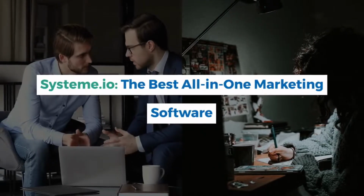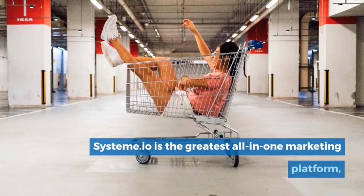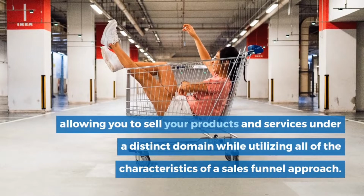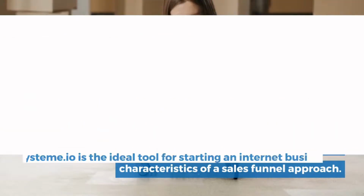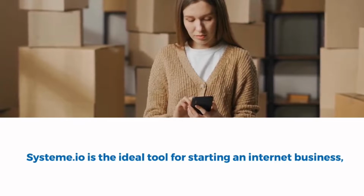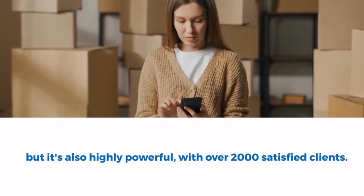Systeme.io, the best all-in-one marketing software. Systeme.io is the greatest all-in-one marketing platform, allowing you to sell your products and services under a distinct domain while utilizing all of the characteristics of a sales funnel approach. Systeme.io is the ideal tool for starting an internet business, but it's also highly powerful, with over 2,000 satisfied clients.